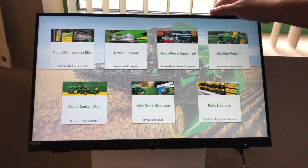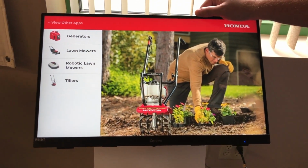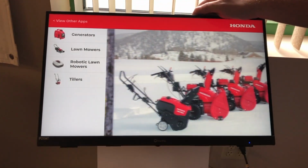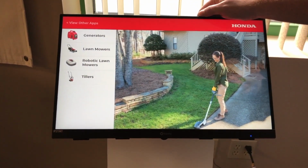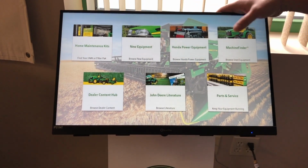Honda power equipment, maybe some of you know, maybe you don't. We do have the Honda line, so we've got generators, lawn mowers, tillers, and as you can see on there, robotic lawn mowers, just for something a little fun. Home button again, Machine Finder Pro.